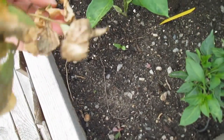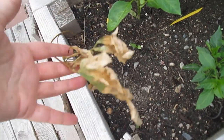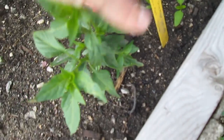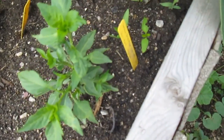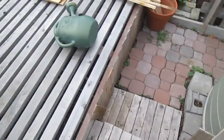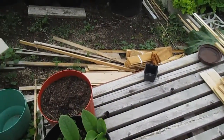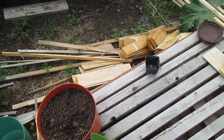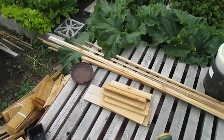This peony a friend gave me is not gonna make it. I wasn't sure. There wasn't much roots on it. These little peppers are, I said last time, some of them are getting eaten. That's all that survived the scourge of whatever that was. Comfrey looks really good in here. Kind of afraid to open the other comfrey because it smelled so bad last time I did. I'm pretty sure it's going to be revolting.